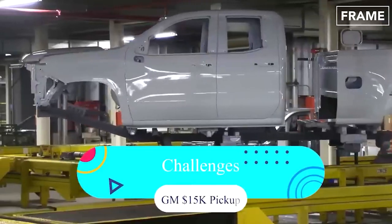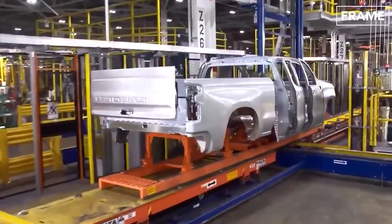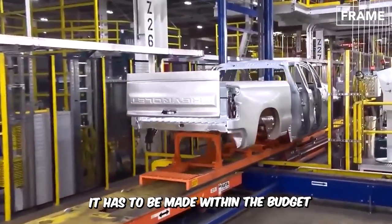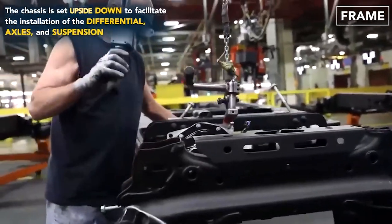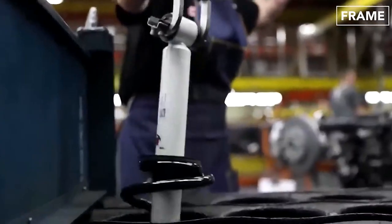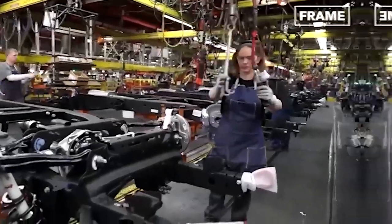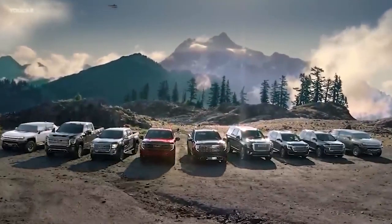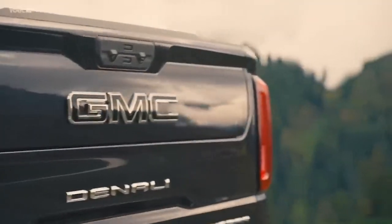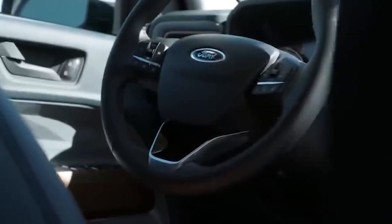Challenges. There are lots of things that it has to overcome. The first and most obvious one is that it has to be made within the budget, and we've already talked about how this could happen. But we also have to understand that often, cheap things are not made with good care, and this is just common sense. But let's say they actually manage to do it. There is still after-sales service that General Motors has to figure out. And after that, a truck with such a price will have a very high demand, and then they have to find a solution for that. Again, look at the Ford Maverick.